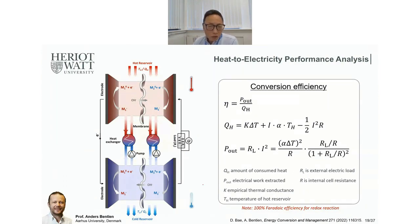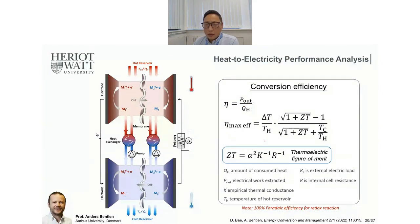The conversion efficiency of this kind of temperature gradient heat to electricity conversion system is defined by using this equation: the power output over the heat applied to the hot side, right? So if we put in the power output equation and here the applied heat equation, then we will get the maximum efficiency equation with here the ZT, which is called the figure of merit of a thermoelectric system.